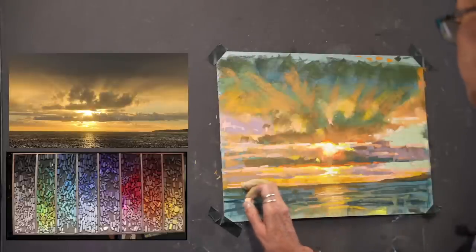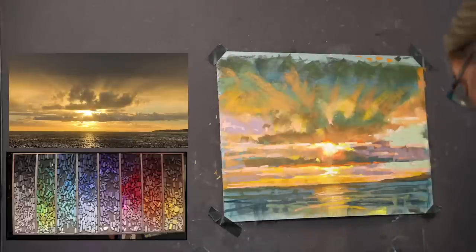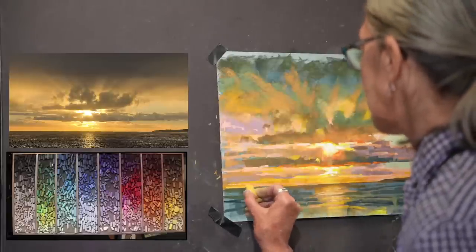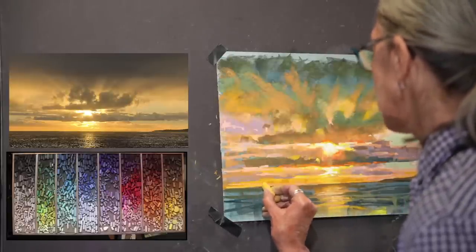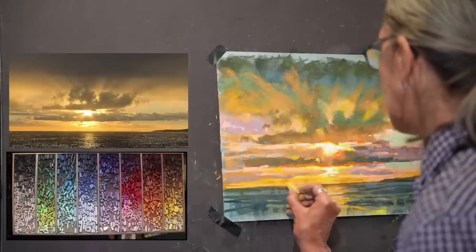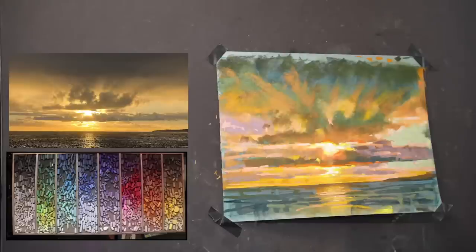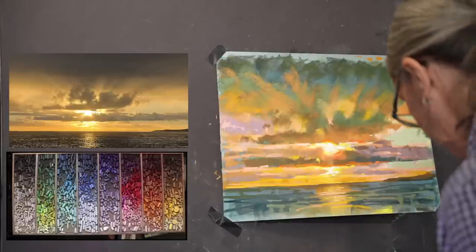And a little bit of work to do on the horizon to clean that up. There's a little light glow right at the horizon. It's a little bit brighter right on that edge. So I kind of want to say something about that.